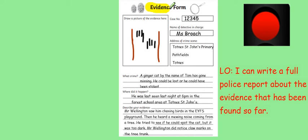At the top here we have A. Does anyone know what that bit is called? The big writing at the top of really any piece of writing might have one. It might have a title, or you might call it a heading. A heading. Okay, that's going to tell you what the whole page is all about. This one says evidence form, but you might want to write mystery of Totnes lily pads, or be a bit more specific as to what your page is all about.